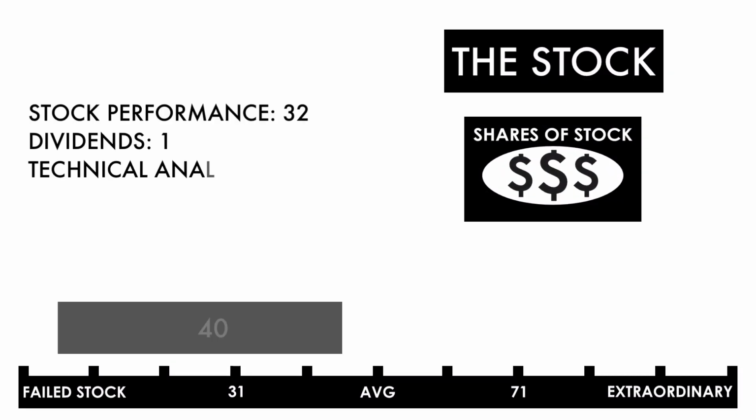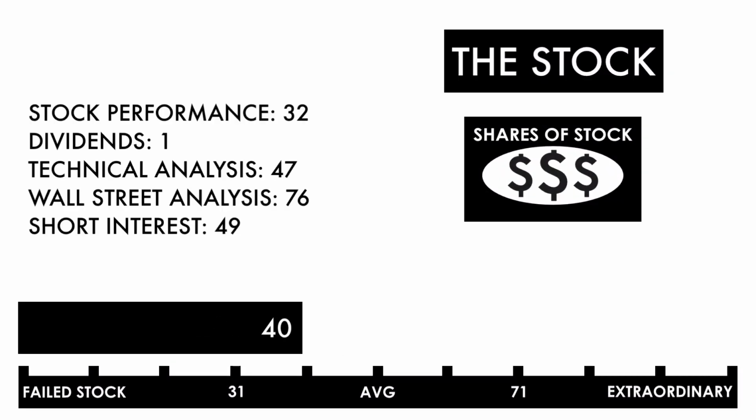Based on this grade, I would consider this a discouraging stock. The company could be a good business, but based on performance and further analysis, this isn't a good investment right now.